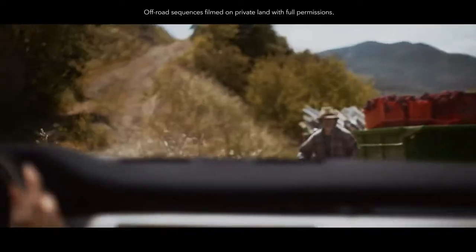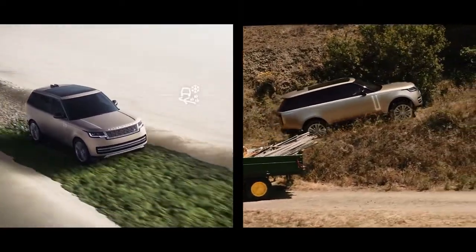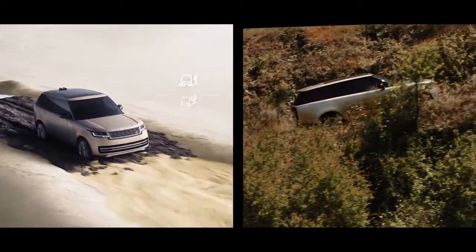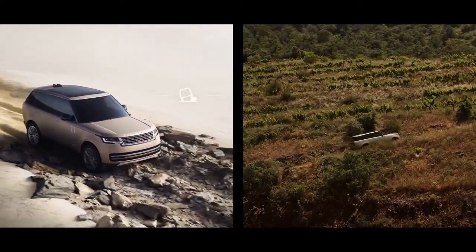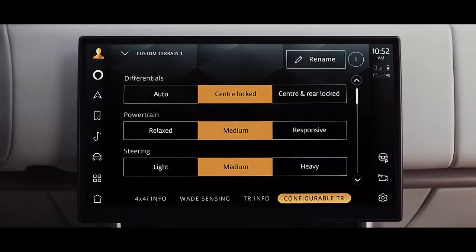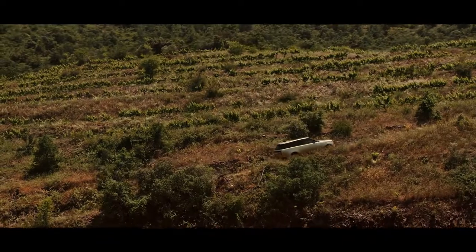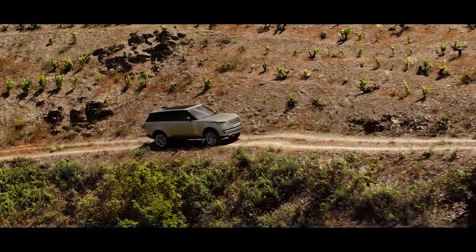The award-winning and patented Terrain Response 2 system automatically detects, selects and deploys the optimum vehicle settings. Alternatively, you can manually choose one of the 6 programs for different terrains. And with configurable terrain response, you can fine-tune the settings. All-terrain progress control allows you to maintain a fixed speed so you can focus on steering.